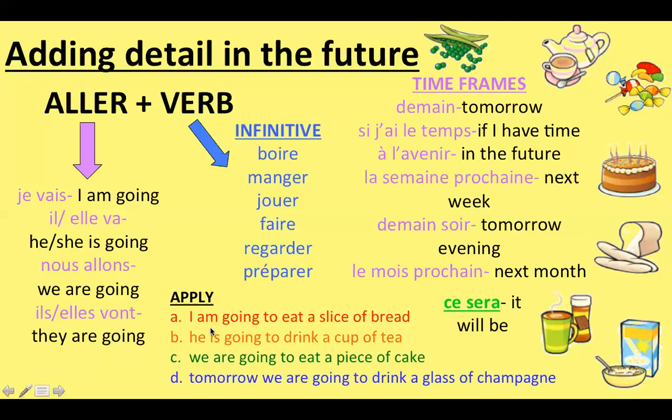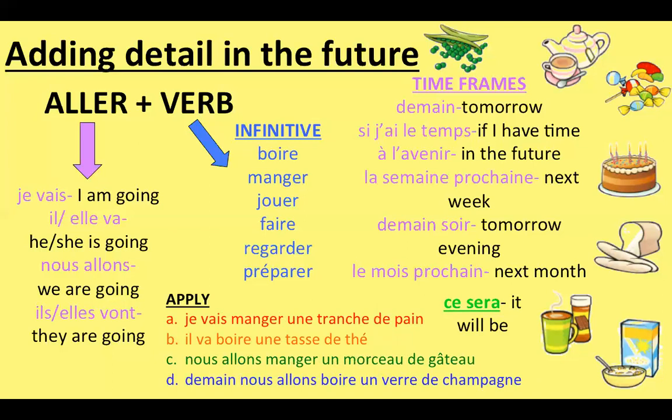Okay, right, so let's have a look at our answers. So, I am going to eat a slice of bread. Je vais manger une tranche de pain. He is going to drink a cup of tea. Il va boire une tasse de thé. We are going to eat a piece of cake. Nous allons manger un morceau de gâteau. And then tomorrow we are going to drink a glass of champagne, should be demain. Nous allons boire un verre de champagne.